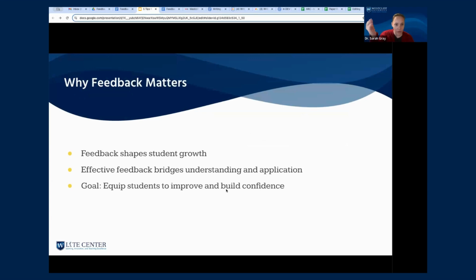First, talking about why feedback matters. I think we all know that feedback is a lot more than just pointing out mistakes. Hopefully we all know that. It's a tool to empower our students, guide them toward mastery, and also boost their confidence.